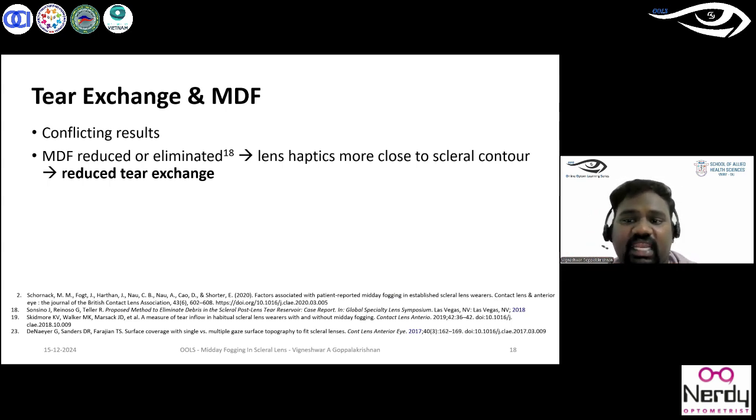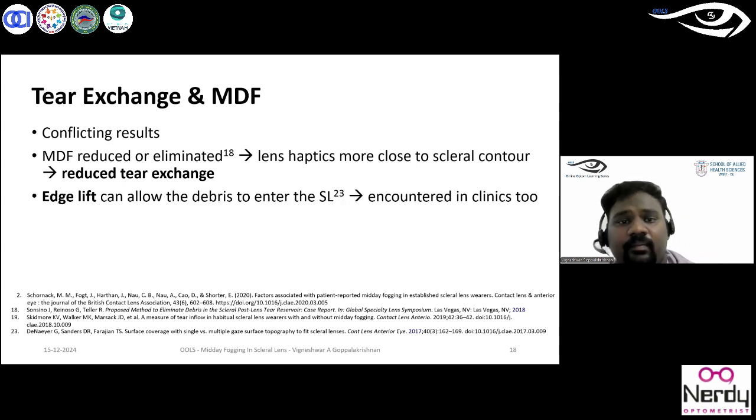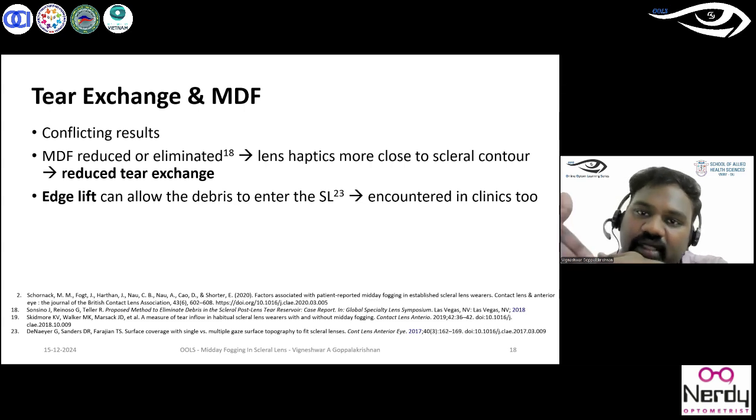Meanwhile, if there is any edge lift left, and if the ocular condition itself is an inflammatory condition, like in people who suffer from ocular surface disorders, then again the production of mucin and debris is going to be higher, which makes the debris enter the fluid reservoir through that edge lift. I have encountered this in clinics too, and I have managed this by steepening the haptics, and I have seen a significant result when it comes to addressing midday fog.